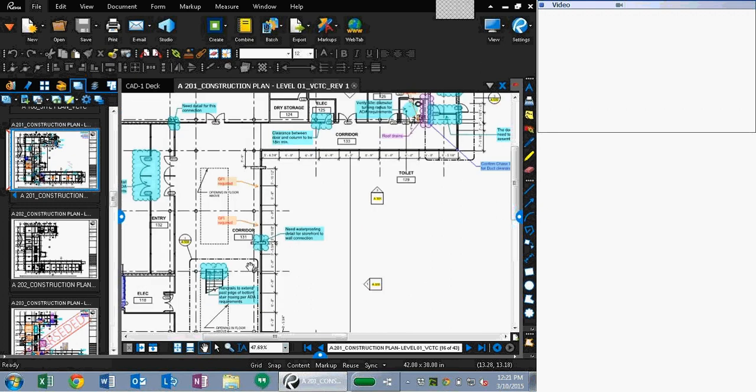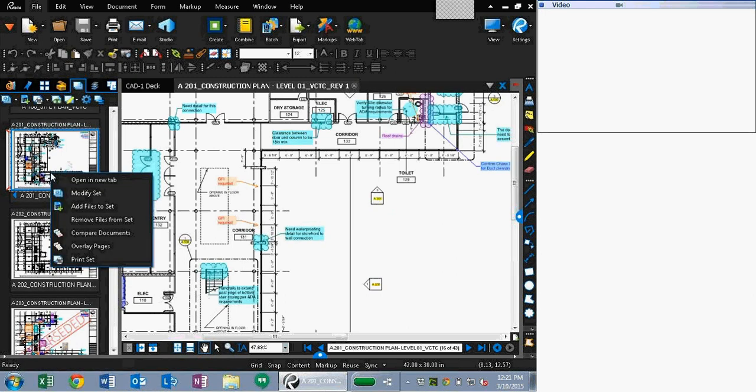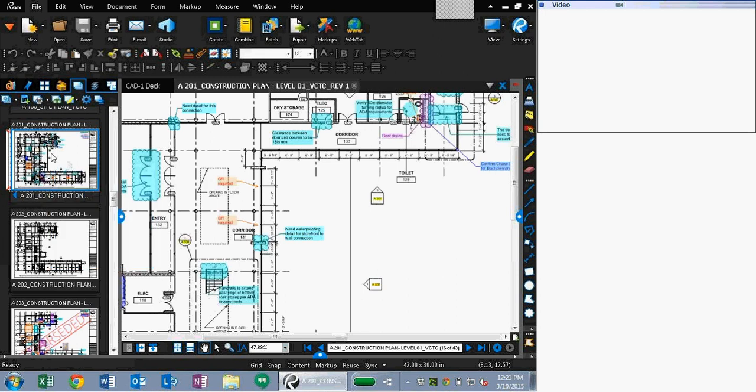Another great feature from Sets 3.0 is the ability to run document comparison straight from the Sets panel itself. All I have to do is right-click on the sheet, and I can do a compare document or an overlay pages on any of the documents that I select. Sets 3.0 makes it easier than ever to view, organize, and utilize your single-page PDF. So now that we've got our files organized, let's talk about the enhancements to the tools that we use to mark them up.